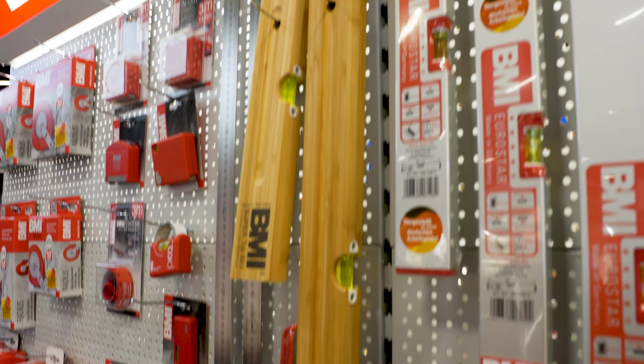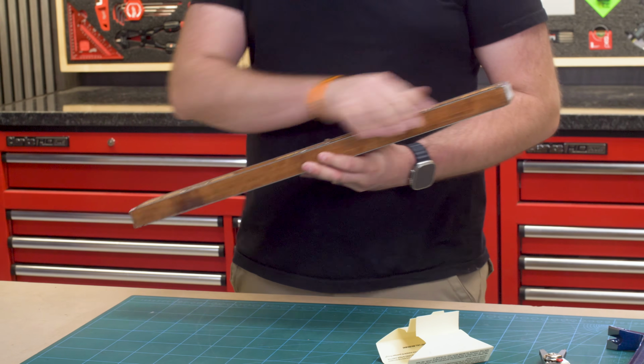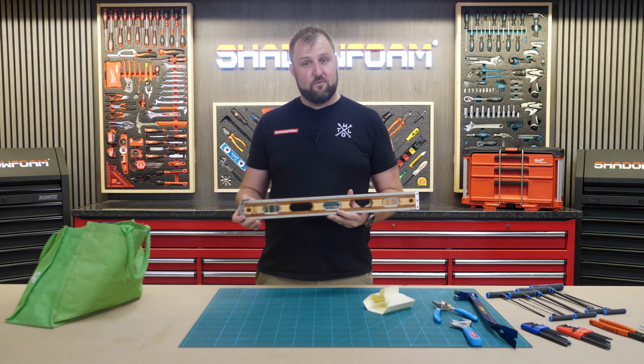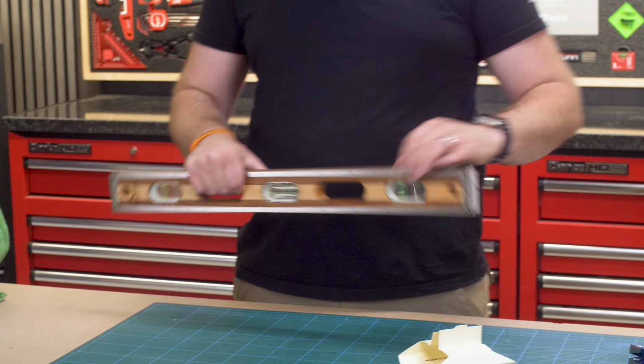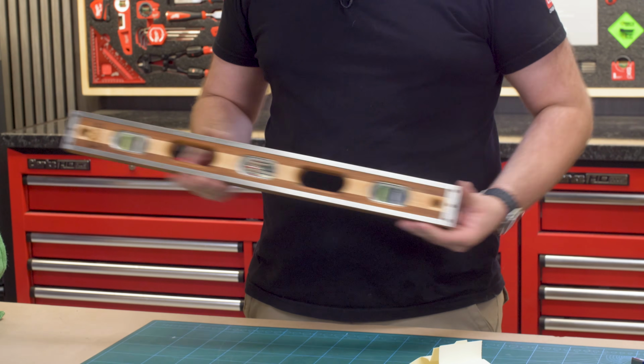We saw a wooden level in Europe, and the guy from BMI, the son of the founder, or the great-grandson of the founder, was telling me that the wooden levels are typically for tar. Now this has got metal strengthening bars along it to make sure it doesn't get damaged. So I don't think this is for tarmac roads. I think this is just a proper good level for brickwork and anything you're doing, but it's just really solid, and they've made it out of wood, out of a bit of a heritage thing.